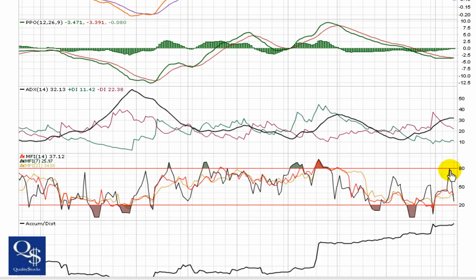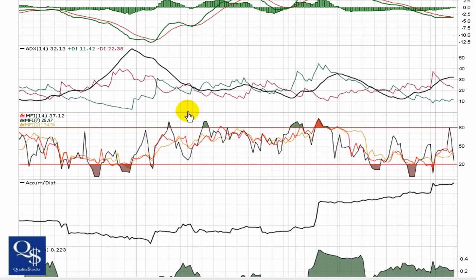There's a case of some big separation in the MFIs. The 7 got pretty far away from the 14 and 21, which usually happens, it pulled back promptly, broke back down through them. The MFIs are actually looking a bit bearish at this point. All three starting to turn down, so we're going to have to pay attention to this, see if it's going to hold this support level, and then try and reverse direction as well.